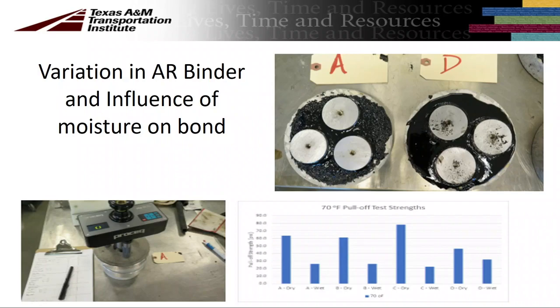This material A looks like it's supposed to look. It looks like oatmeal. You can see the rubber particles there. This was supplier B, and it's very smooth, looks different. The impact of moisture is shown here when you're sticking the binder to the dry core or the wet cores. These comparison results here are showing you the wet and dry strengths. It's hard to read, but one of those drops from 80 psi to 20 psi just when you're trying to stick the stuff to the wet materials.